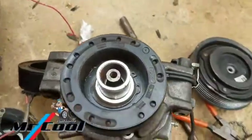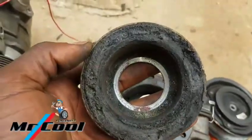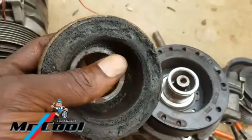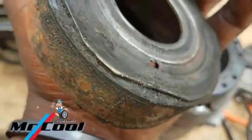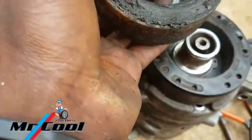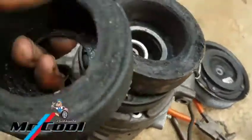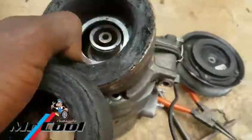Now let me show you the one I have burnt. You look at it, it's pretty much toast, like someone had a barbecue. You can see how terribly it's roasted. So why does it get burned? It gets burned due to many reasons. You can see the second one again. I have a lot of them that are burned. I have a lot of coils here, so you can take a look and see for yourself.